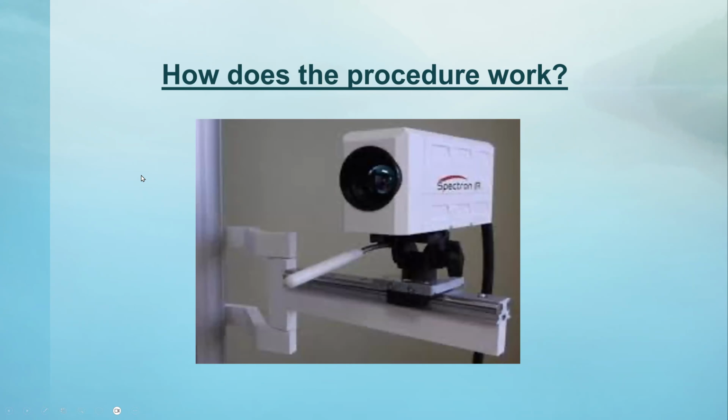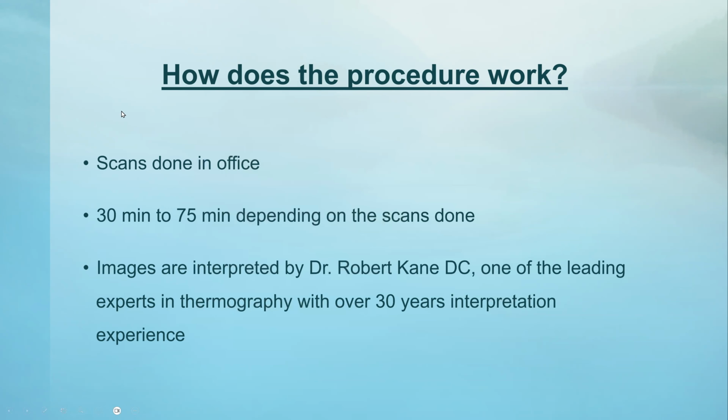So how does it work when you go in to get a picture done? Well, for us, we are doing them in office. Depending on the scan you have will depend on how long it takes. We say about 30 minutes for breast, but truly, once you get to imaging, it takes about 10 minutes, maybe 60 seconds per image, nine minutes for 9 images. It's pretty quick. The whole body takes longer, so we say 30 to 75 minutes, depending on what you're getting done. There's some paperwork that you have to fill out for the interpreter. There are procedural steps that have to be done prior to you coming into the office, because we are measuring the heat that's emanating from your body, and we want to get the most accurate reading on you that we can.